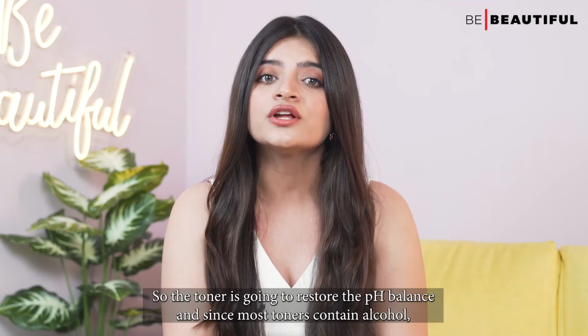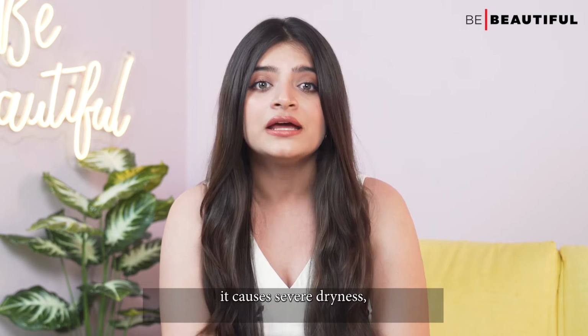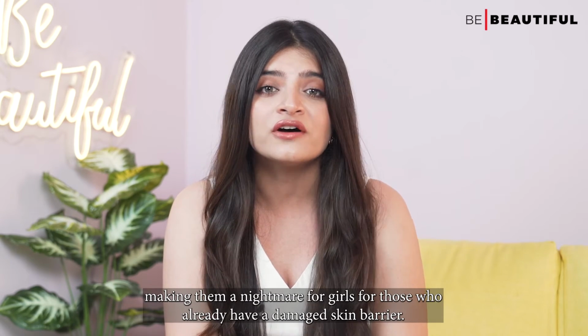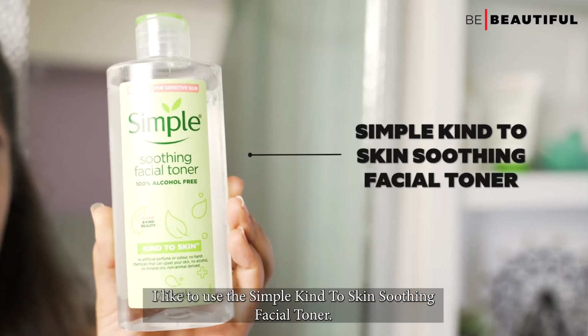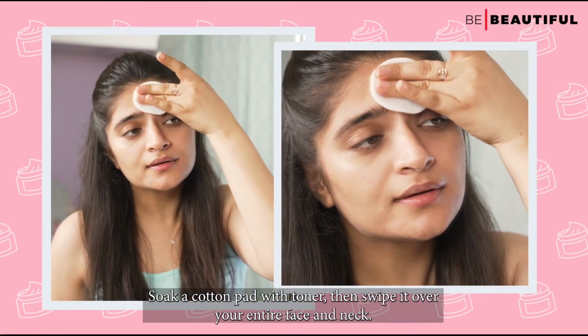So the toner is going to restore the pH balance, and since most toners contain alcohol, it causes severe dryness, making them a nightmare for those who already have a damaged skin barrier. I like to use the Simple Kind to Skin Soothing Facial Toner. Soak a cotton pad with toner, then swipe it over your entire face and neck.